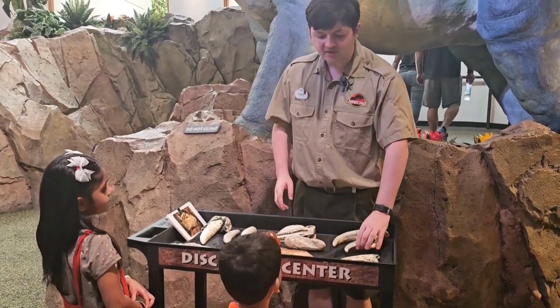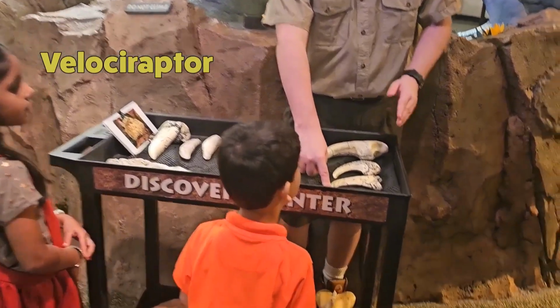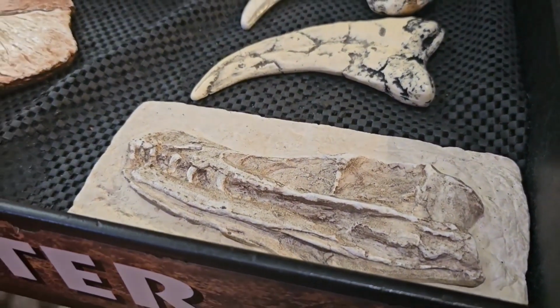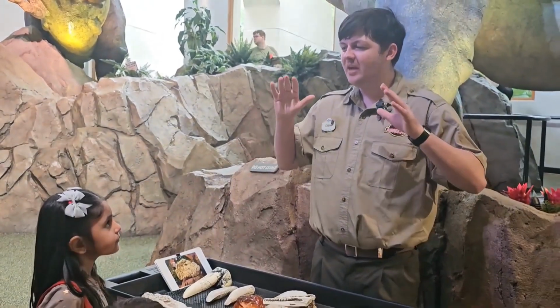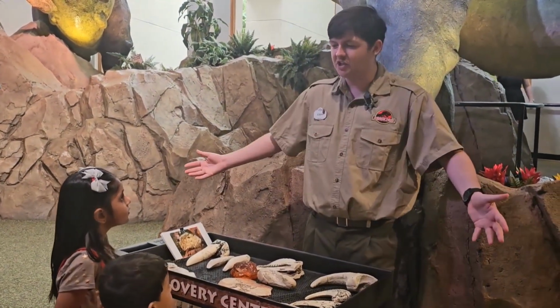But they didn't always look like that. This is what a velociraptor used to look like 80 million years ago. Now, in comparison, they were a lot smaller, a lot shorter, and a lot less intimidating. They stood around 3 feet tall. They weighed only 100 pounds and were covered head to toe in feathers, kind of looking like a chicken, like a big feathery chicken.